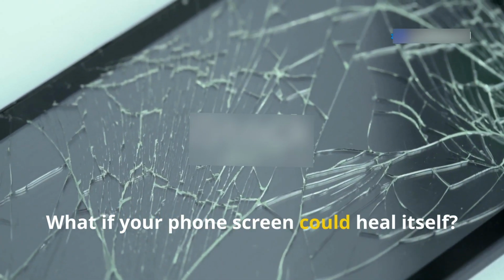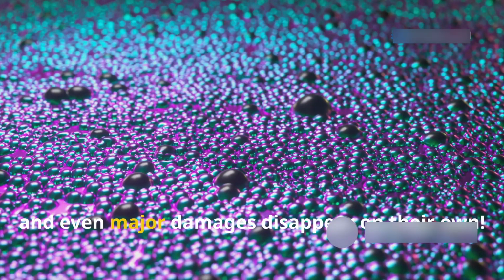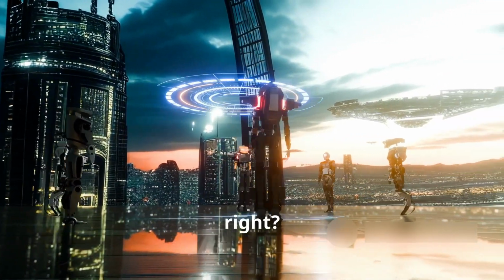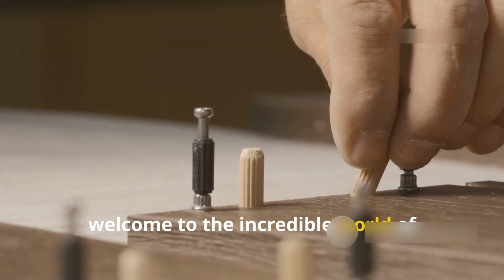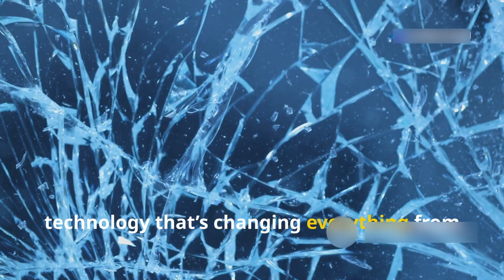What if your phone screen could heal itself? Imagine a world where scratches, cracks, and even major damages disappear on their own. Sounds like science fiction, right? Well, welcome to the incredible world of self-healing materials, a groundbreaking technology that's changing everything from smartphones to bridges.